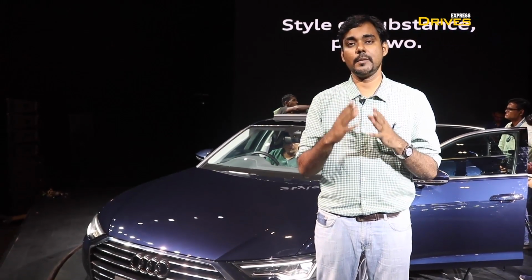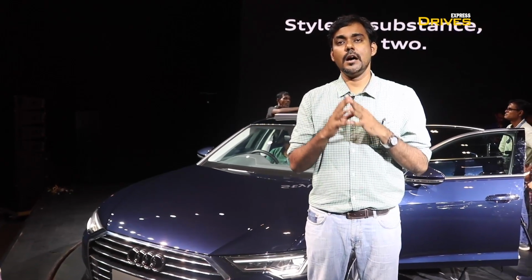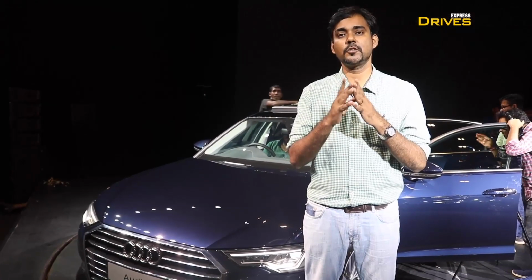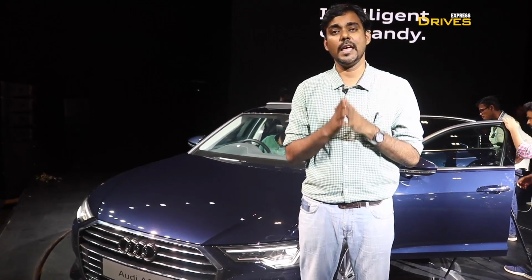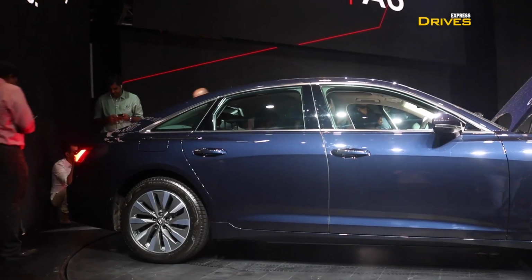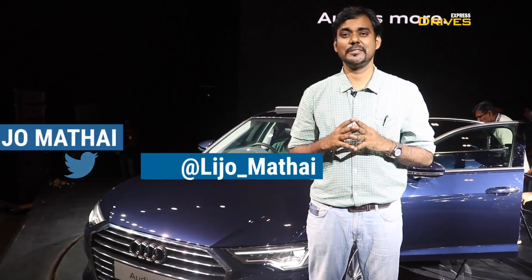8th generation because from 1965 there have been 8 generations of this vehicle. However, for the last 5 generations it was called the Audi A6. Before that, it started from the Audi A100. It's a beautiful car and I will take you through the details. This is Lijo. Welcome to Express Drives.